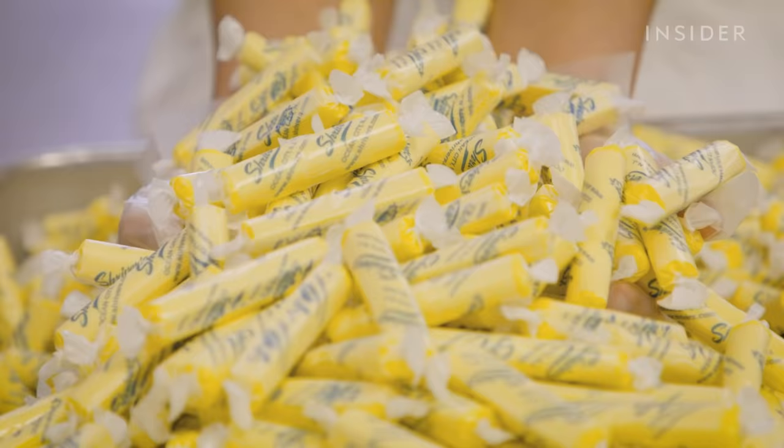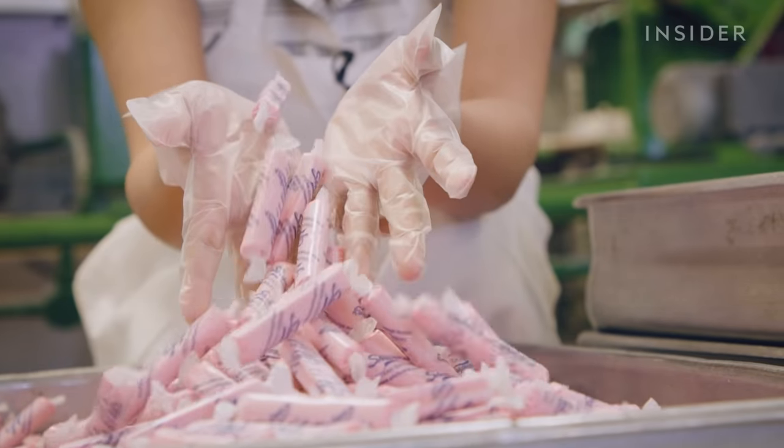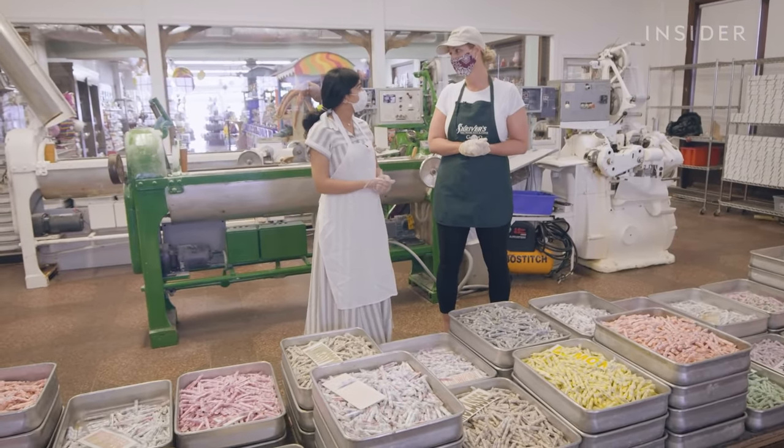Shriver's saltwater taffy went from having 17 flavors to 60 flavors in the summertime, which is their busiest season. So every single day, you're gonna get a fresh piece of taffy.